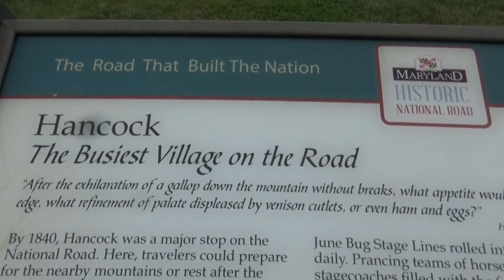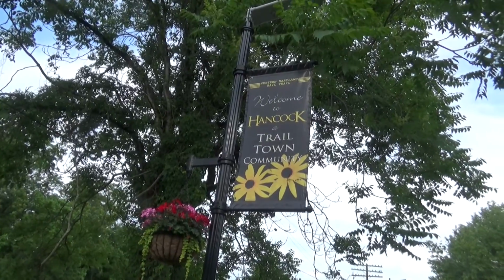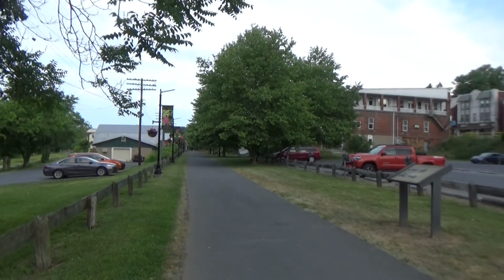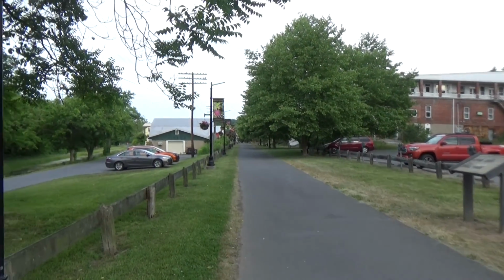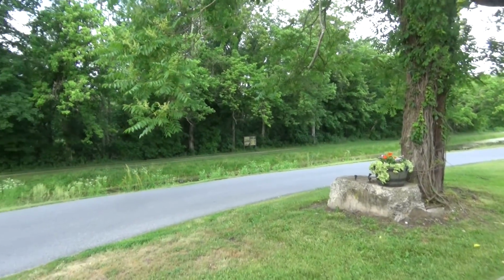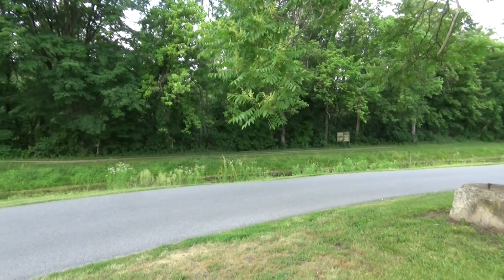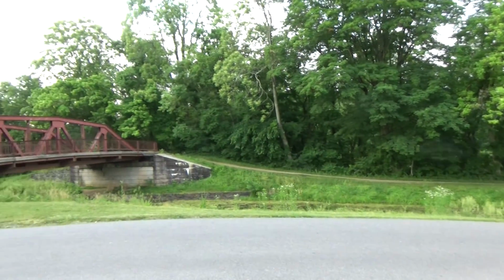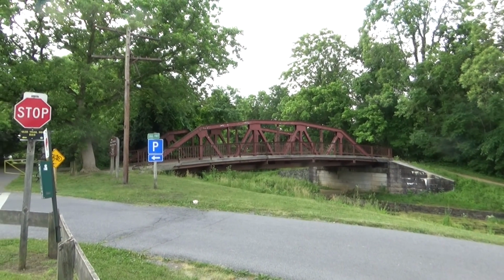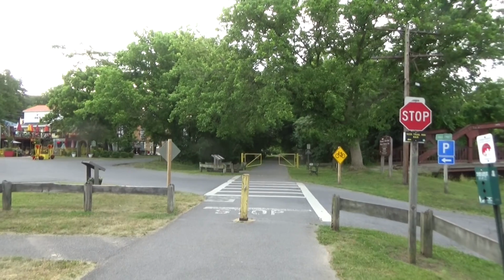Okay, this is on the National Road. So this was the Western Maryland Railroad, and now it's the rail trail. Very nice. And then on the other side over there is the B&O rail trail. So here's this bridge across, and it's on Canal Street. How appropriately named.